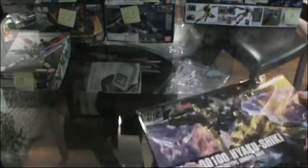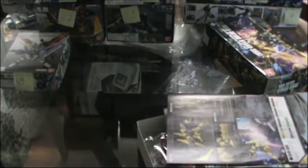Number 11. This box is a little bit crushed because it came from Japan. And the Influx and the Foxhound both came from Japan, as well as this one, the Hyaku Shiki. So it's the newer one. Got a little bit crushed, but that's okay. Parts, and apparently I'm dropping stuff everywhere.